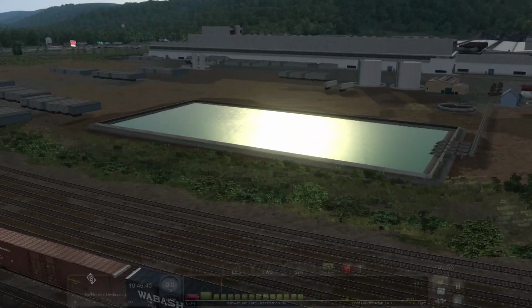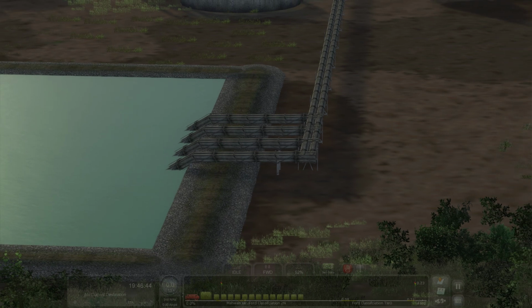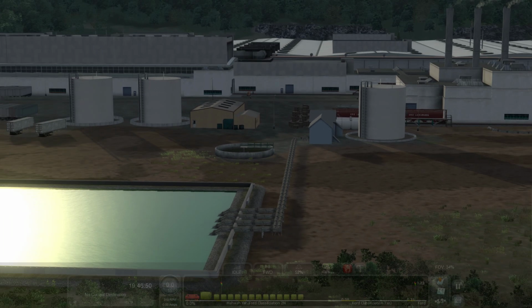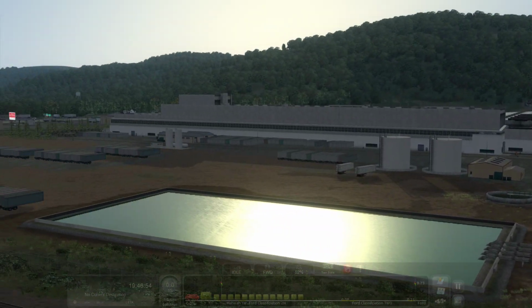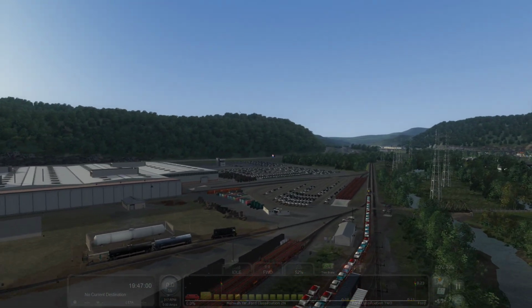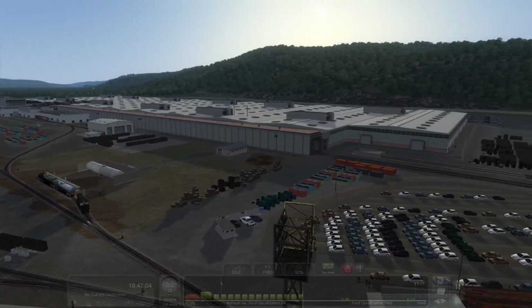And even the reservoir here, that's cool with the pipes sucking the stuff out. I believe it'd be sucking it out, maybe dumping it in. I'm not really sure on that. But the place is massive, man. It is absolutely massive. Just huge. But anyway, that's it. A little quickie over the Ford assembly plant at Mahwah.